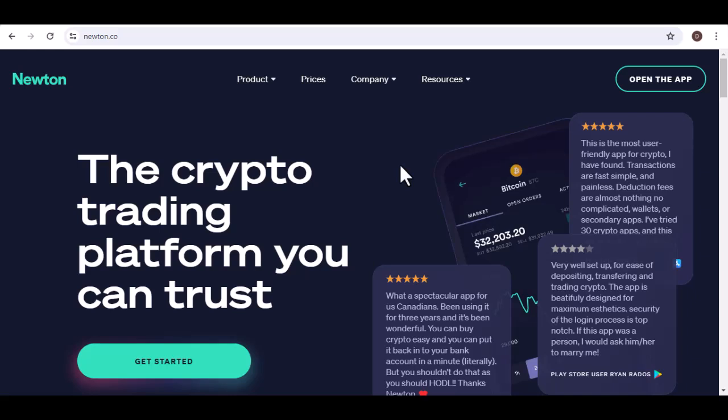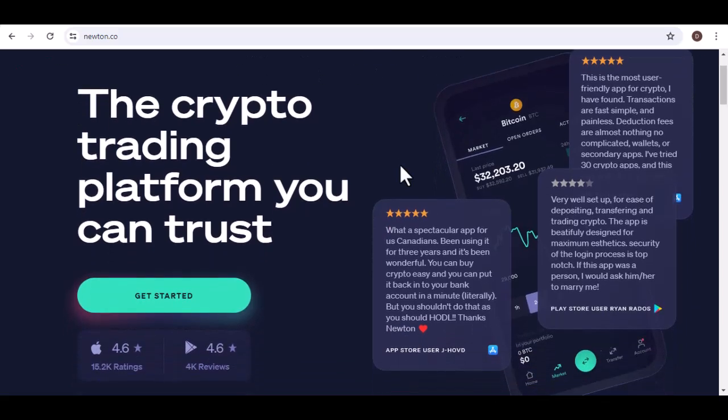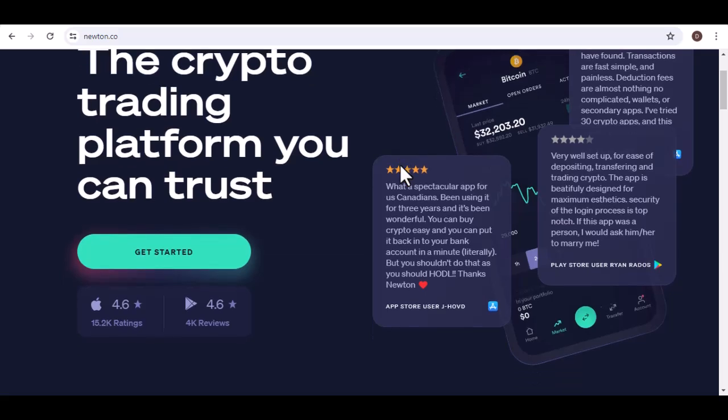Hey everyone, a scene. You're sitting at your desk, surrounded by crypto news and charts. A friend walks in, looking confused. Friend: Hey, I've been thinking about getting into crypto. I heard about this app called Newton. Is it any good? You pause dramatically.